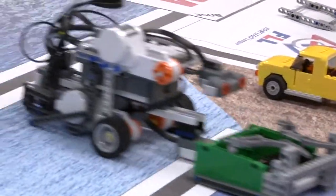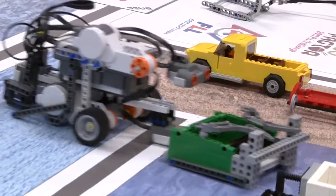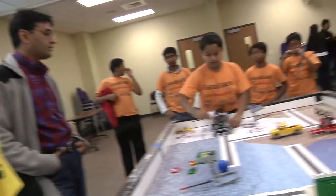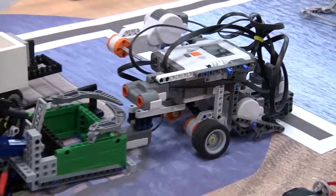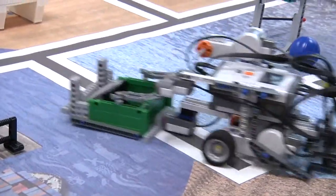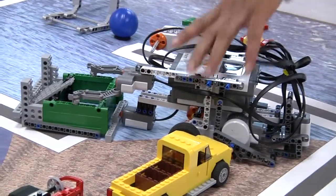The robot design and performance. They have to show their design to the judges, and then they have to compete in a match. This year it was Food Factor, related to food. So all the missions on the table that you see are related to food.